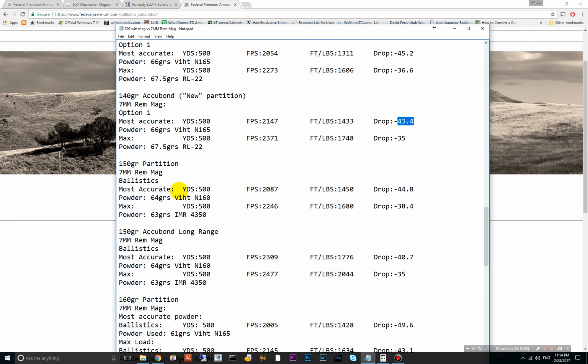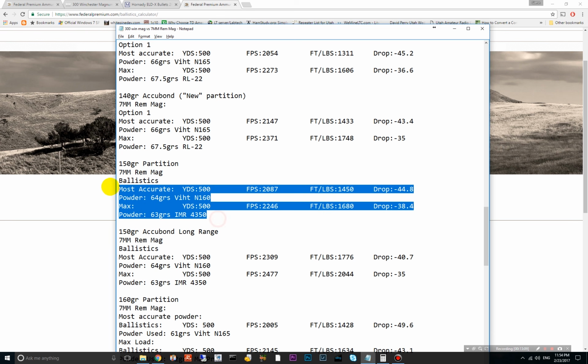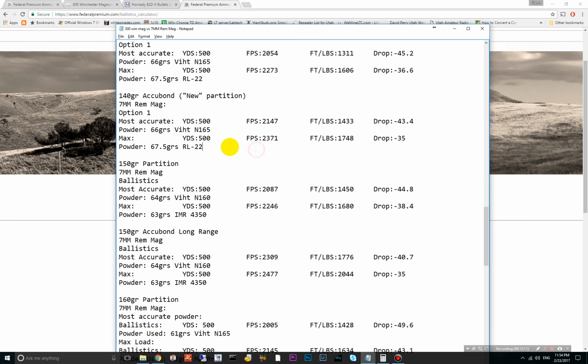150 grain partition, it's going 2,087 feet per second, 1450. This is on the most accurate load. The max load is going 2246 and 1680. So if you look at this guy, you're better off going with this guy right here. A little bit higher energy and less recoil.